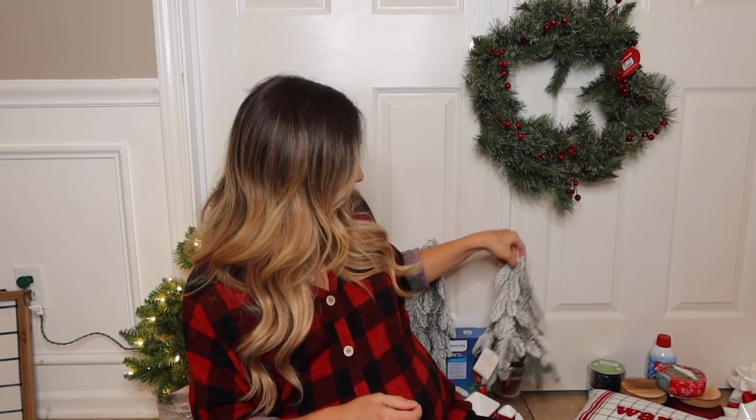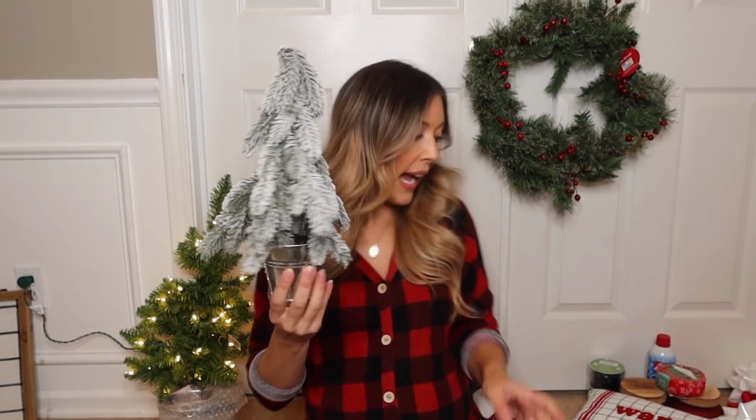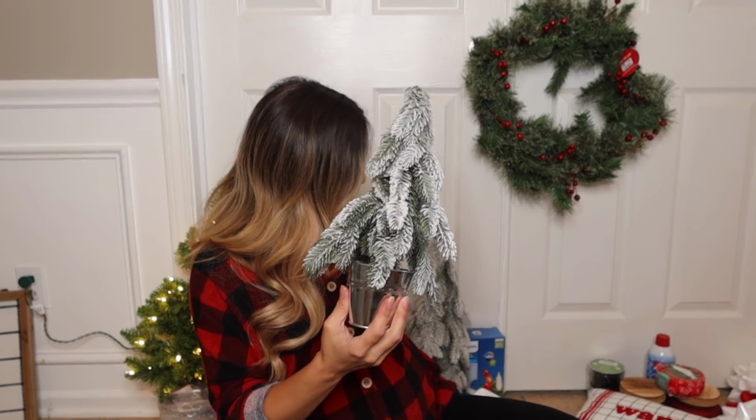DIYing? Because I found these, how cute are these from Target this year, also in a little galvanized bucket, but they have the flocking on them. Is it weird to have some stuff flocked and some stuff not? I don't know, I was debating. I'll show you the other one.